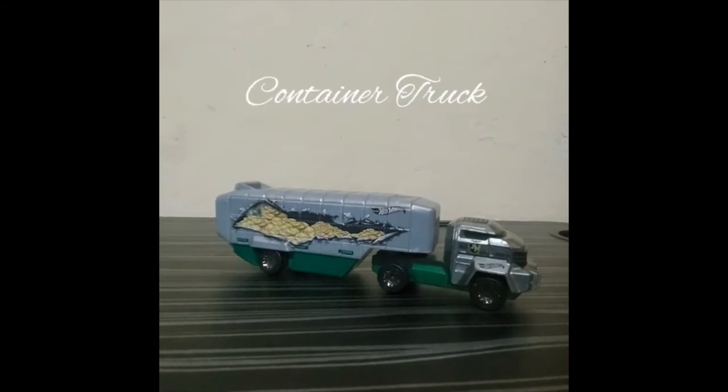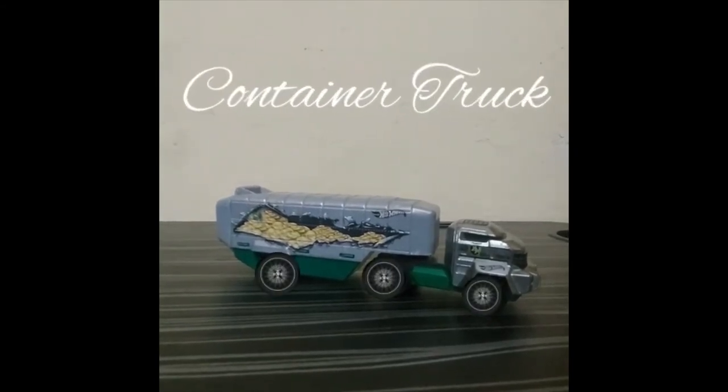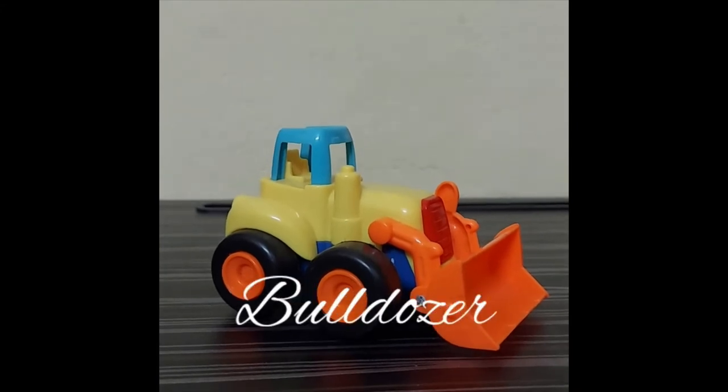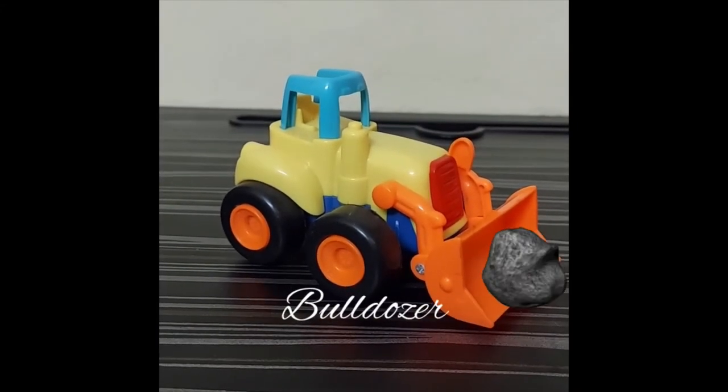It is a container truck. It has door on its back and it has many wheels. It is a bulldozer. It helps to push and level the surface.